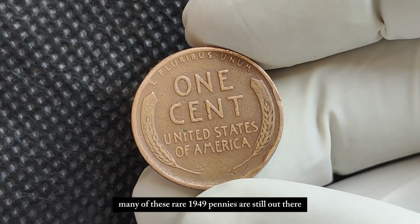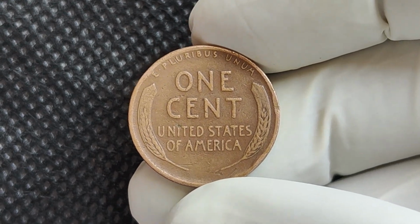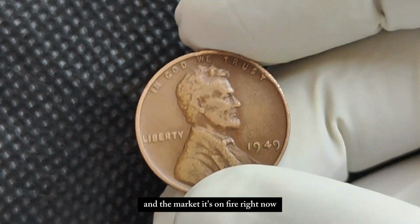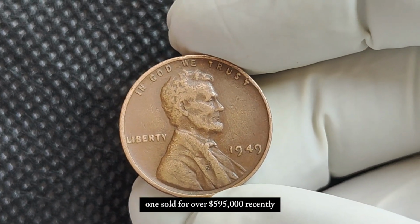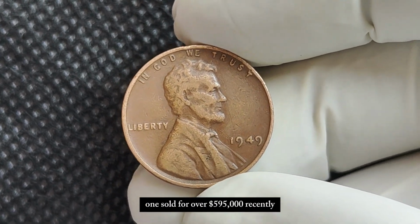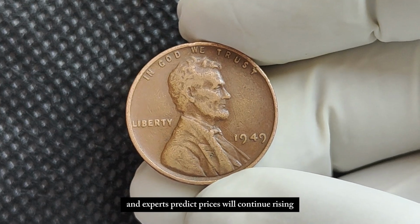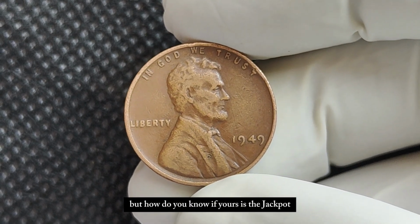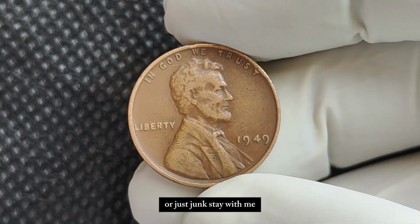Many of these rare 1949 pennies are still out there, lurking in jars, coin rolls, or even grandma's cookie tin. And the market, it's on fire right now. One sold for over $595,000 recently, and experts predict prices will continue rising. But how do you know if yours is the jackpot or just junk?